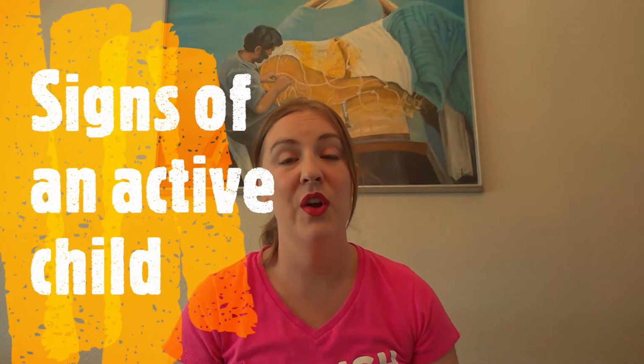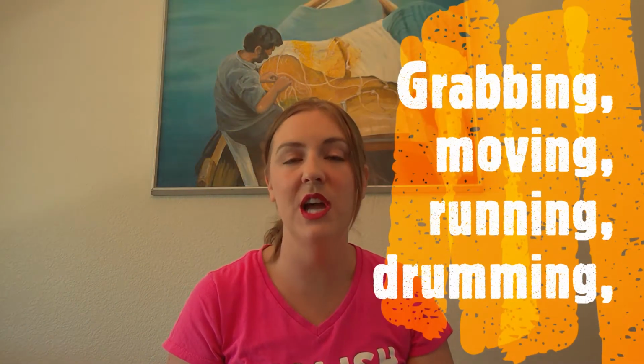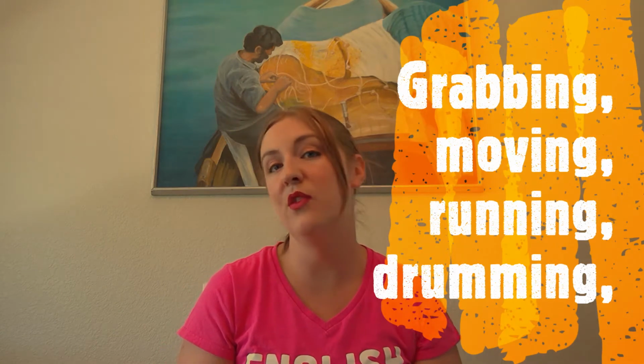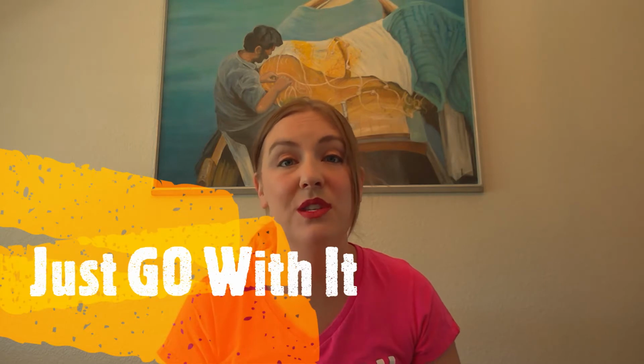So, your baby or toddler is wild. They get into everything. They are grabbing things and hitting things, and they're drumming all the time. They're bouncing, they're dancing, they're running around. They're either on or they're off. How do I get this kid who's very physical to sit still? Let's just say it. You don't. No. Actually encourage them to do what they want to do.